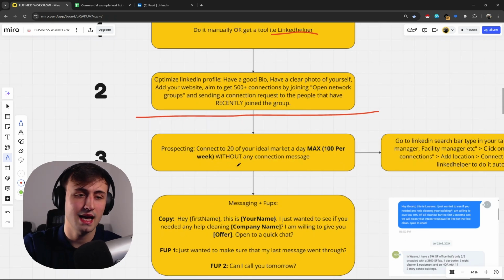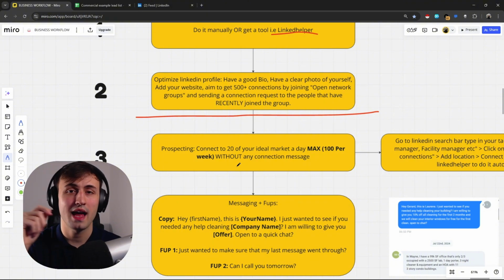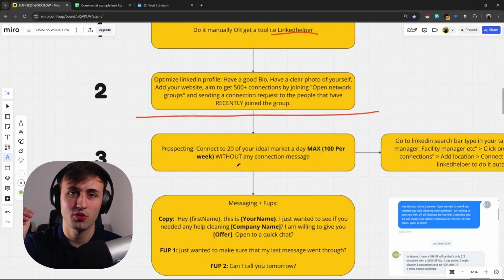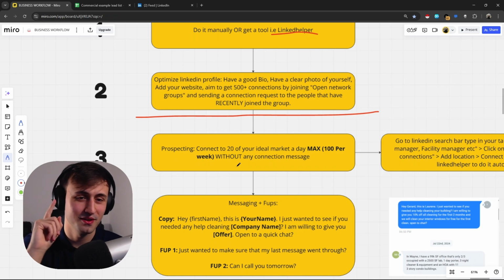So the next step is actually prospecting. This is connecting to your ideal market, which is max 100 people per week. Don't ever do more than 100 connections a week. Otherwise, you'll risk your account getting flagged. It's not the biggest deal in the world if you go over once in a while, because what will happen is they'll just ask you to verify your account again. And once you do it, in 1-2 days, you'll get your account back. Okay. But the problem is if you keep doing it, you'll get your account permanently suspended. So please note, do not do more than 100 a week.